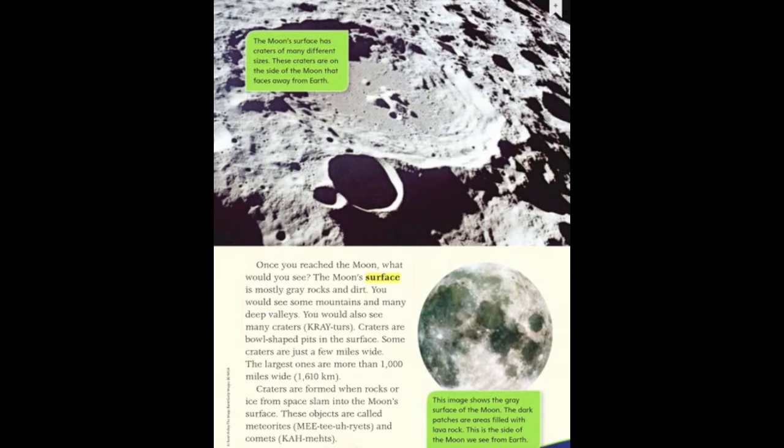Craters are formed when rocks or ice from space slam into the moon's surface. These objects are called meteorites and comets. The moon's surface has craters of many different sizes. These craters are on the side of the moon that faces away from Earth. This image shows the gray surface of the moon. The dark patches are areas filled with lava rock. This is the side of the moon we see from Earth.